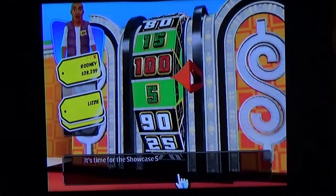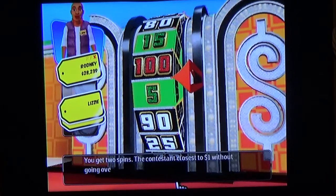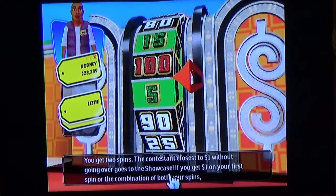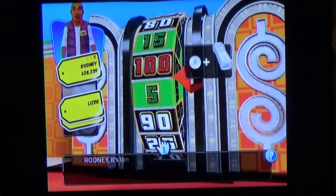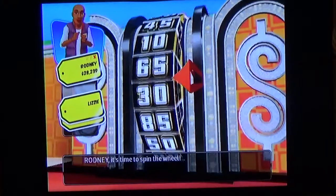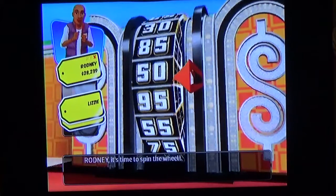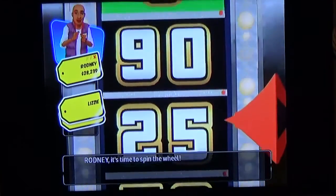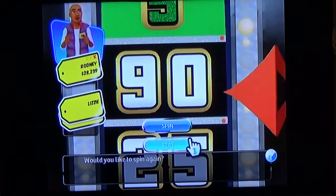It's time for the Showcase Showdown. You get two spins. The contestant closest to $1 without going over goes to the showcase. If you get $1 on your first spin or the combination of both your spins, you win $1,000 and the chance at extra money. It's time to spin the wheel. Maybe 90 cents. We'll take 90. 90. Would you like to spin again?